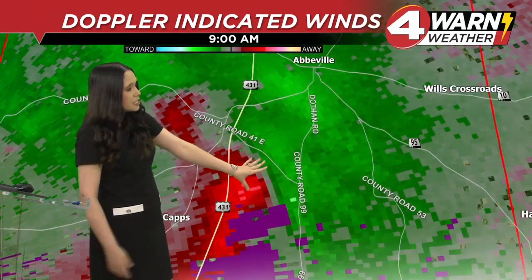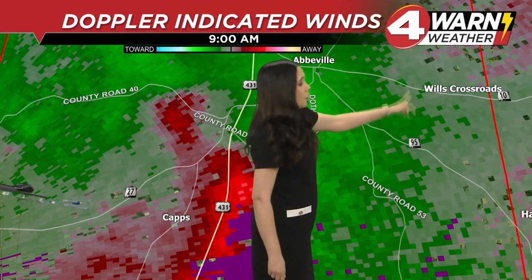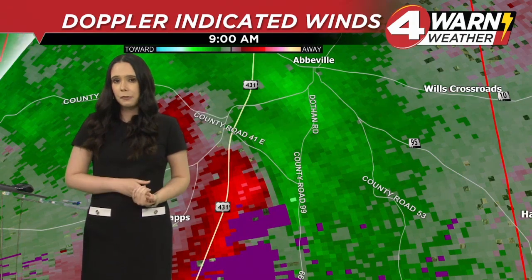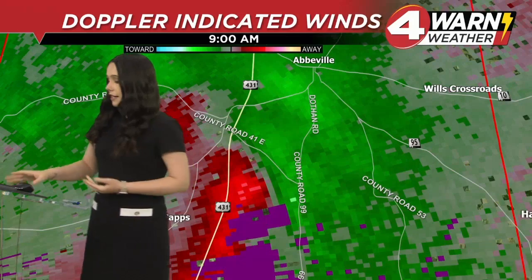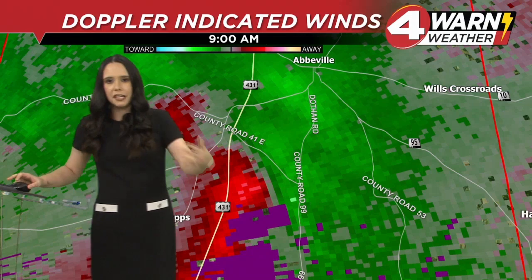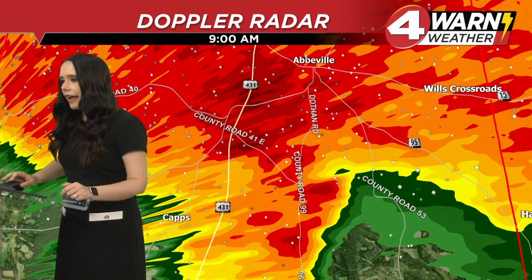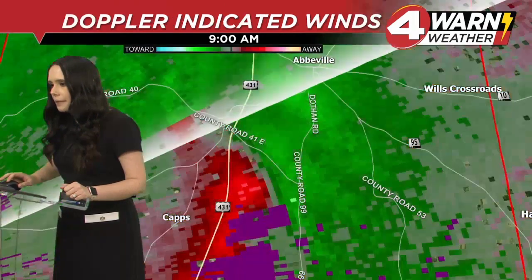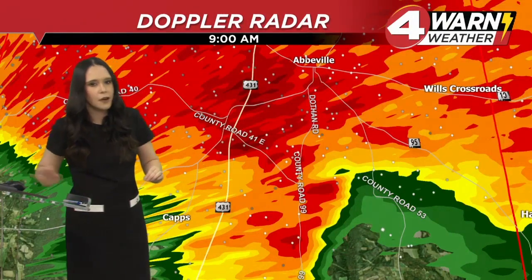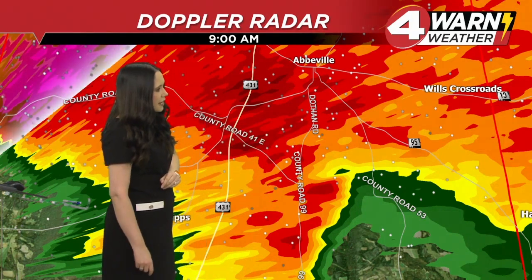This area of rotation itself in the storm is moving off to the east at about 30 miles per hour. So Wills Crossroad, you have enough time to get in that safe place right now away from your doors and windows before this storm does move into your area. And some very, very gusty winds will probably approach Abbeville here over the next few minutes as well. Back to the reflectivity, and it does look like the velocity may be lagging behind the reflectivity just a little bit. So it's this area that is of concern as we move through the next few minutes here.